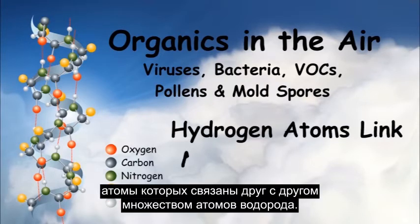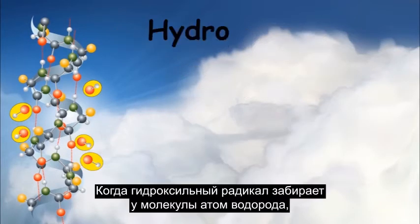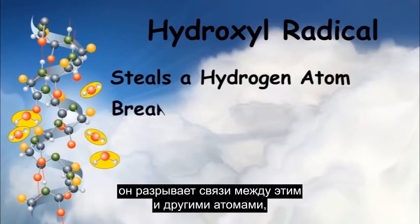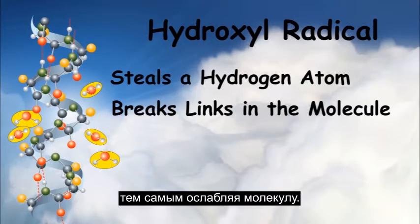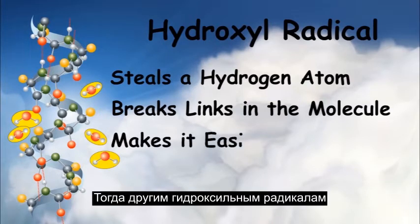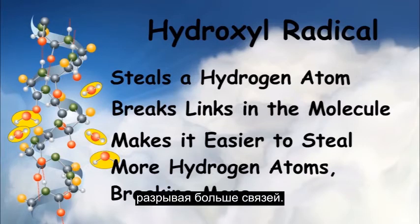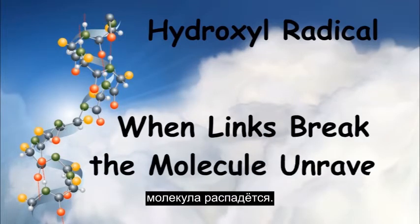Organics in the air, like viruses, bacteria, VOCs, pollens, and mold spores, are all made up of molecules that have lots of hydrogen atoms, linking the atoms in the molecule together. When a hydroxyl radical steals the hydrogen atom away from a molecule, it breaks the links from that hydrogen atom to other atoms and weakens the molecule. That makes it easier for other hydroxyl radicals to steal even more hydrogen atoms, breaking more links. When enough of those links break, the molecule unravels.